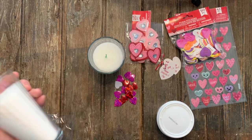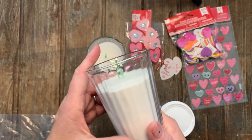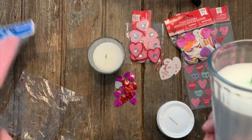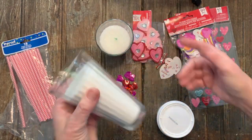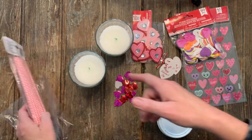This is a Valentine faux milkshake project, I guess. I'm not sure exactly what to call it. I have these candles, white candles, that are in what look like glasses. They look like a glass full of milk. And so I want to turn them into like a milkshake. So I have those two.